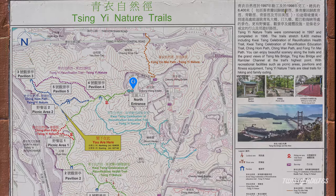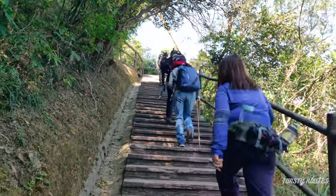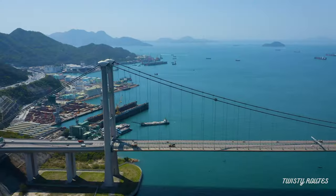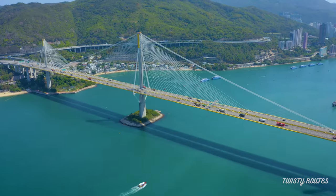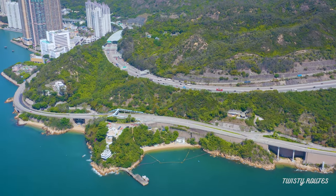In this video, we will walk from the north entrance to the south entrance of the nature trail, climb a few stairs and more stairs, see how locals enjoy the outdoors, and finally get a closer look at the Tsing Ma Bridge, Ting Kau Bridge, Rambler Channel and Hong Kong's longest road, Castle Peak Road.